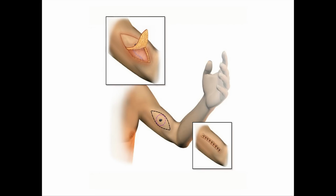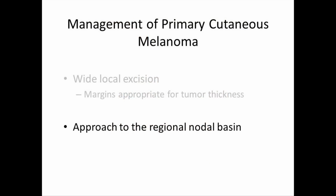If we look at that from a broader perspective here, in the top left panel is the wide excision being performed for the melanoma here on this schematic patient's biceps. Then in the bottom right box, we could see the primary closure that could be achieved by freeing up the tissue on both edges, both sides, locally advancing that tissue and then closing up primarily. There are all different kinds of reconstructions that may be necessary, but that's beyond the scope of what we'll talk about today.